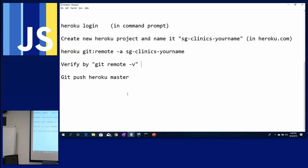Okay. Which one? The git remote hyphen SG clinic. This one. We are creating a remote app. Okay. Yes, the app is created, just a name. It doesn't have any code, right? Yes. And then we are attaching this. We created a new project with the name in the GUI. In the GUI. It doesn't have any code. Yes, so we need to attach the code and upload it there.